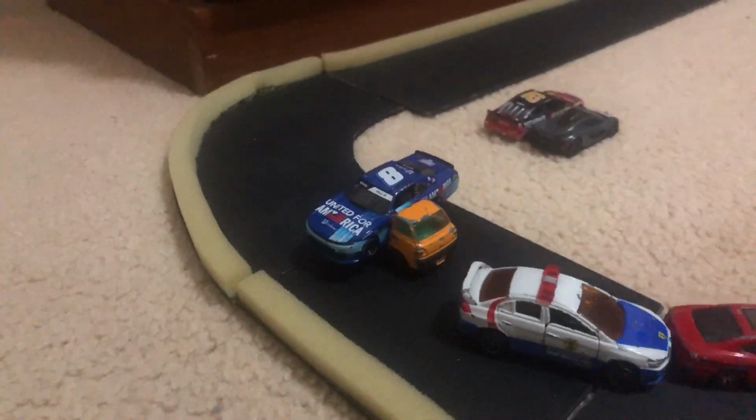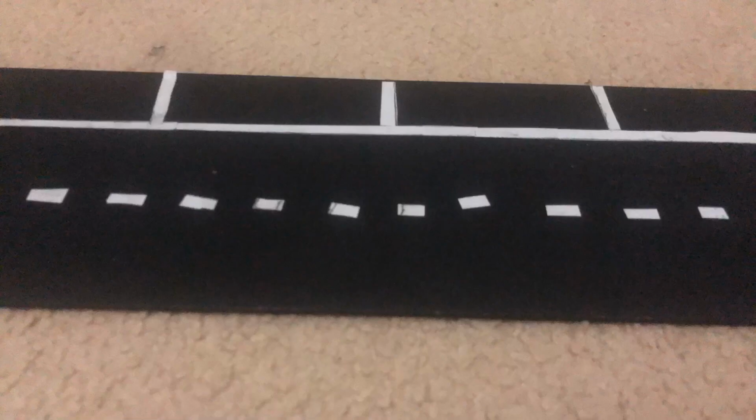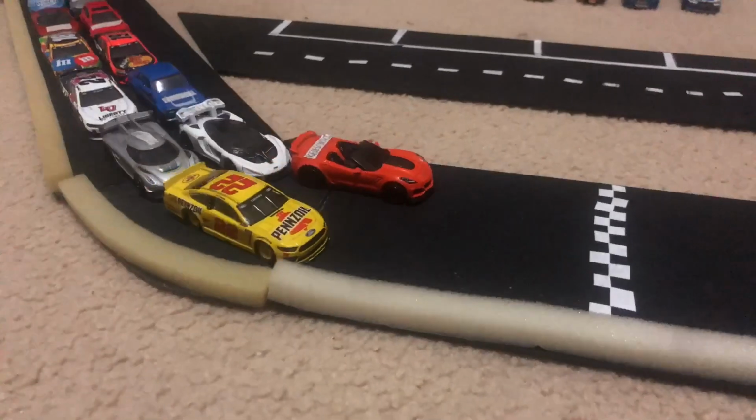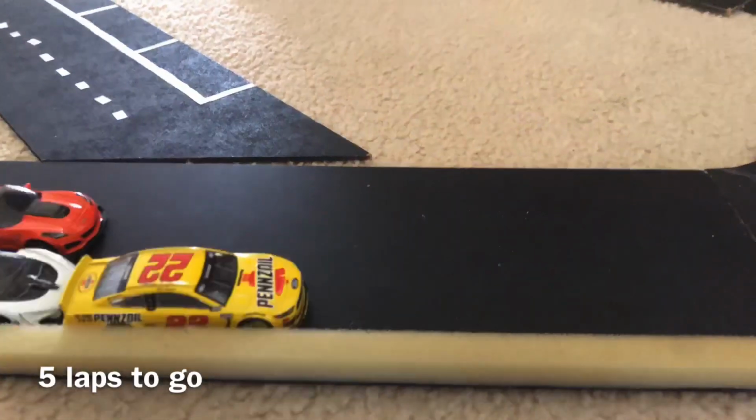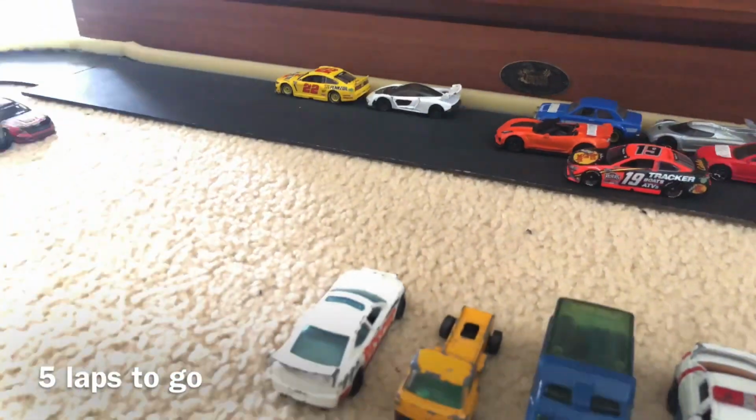As we'll restart though, with only 5 laps to go. Keselowski and Logano will lead us to the green. Now the field approaches the start and finish line, and we are back underway here at Charlotte. Oh, Keselowski spins the tires. Logano takes the lead away, and Austin Dillon will take that second position. Now down the backstretch they go.